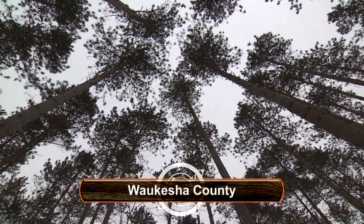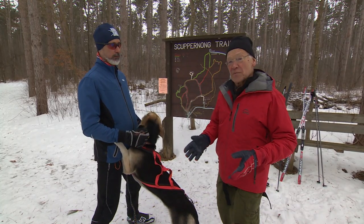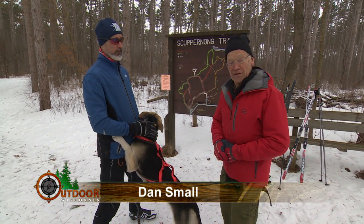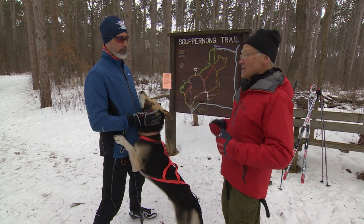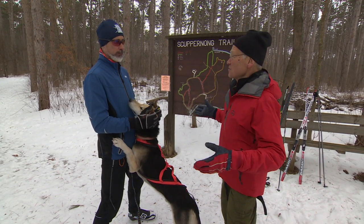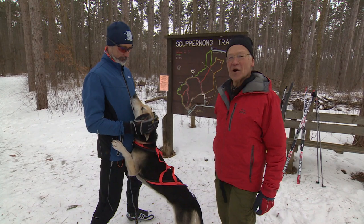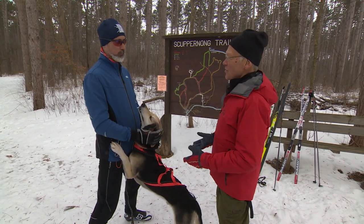On by. On by. I've come out with Tim Burch to the Scuppernong Trail here in the southern unit of the Kettle Moraine State Forest in Waukesha County, and it's a perfect day for cross-country skiing today. But Tim does it with the added boost of dog power. Tim, they call this skijoring, I understand, right?